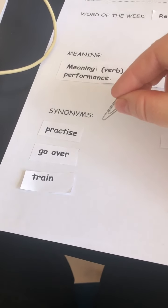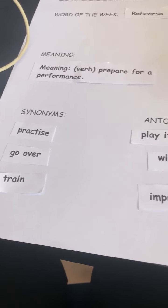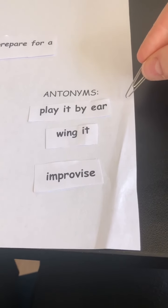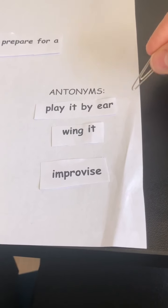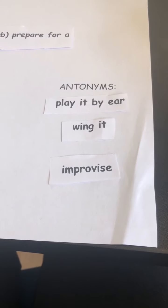And our synonyms, which are practice, go over and train. They all mean the same sort of thing, always to do with getting prepared. And our antonyms are when you haven't practiced and you should have done, so you end up having to play it by ear, wing it, or improvise.